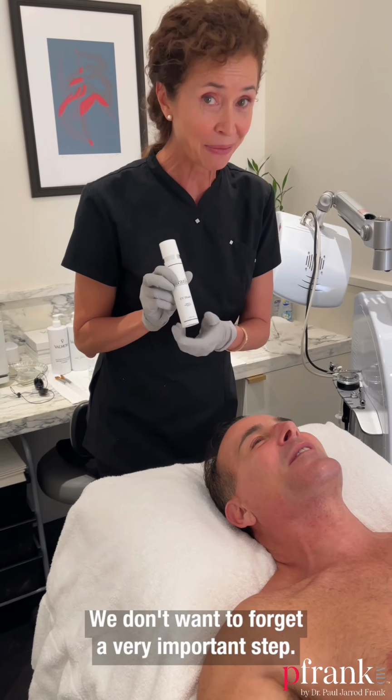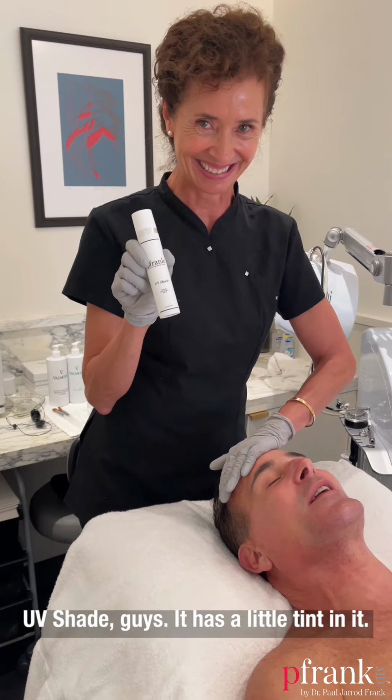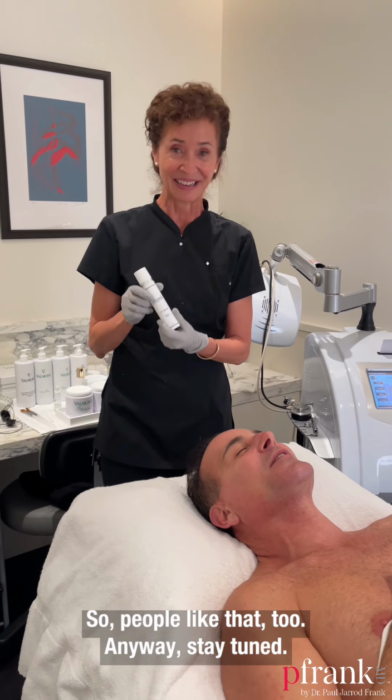All right. Don't forget, this is a very important step. Don't forget about it. Sunscreen. UV shade, guys. It has a little tint in it, so people like that too.